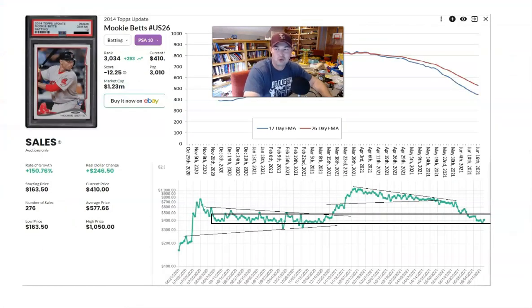This is number 2 in line here. If you're looking at the guys that haven't already locked up a Hall of Fame bid, Mookie Betts and Mike Trout are kind of your 1-2 here, and you can see that the selling has accelerated quite a bit. The width of the bands on the way up was a very powerful uptrend, and so the width of the bands on the way down, because they're widened, shows a very powerful downtrend.